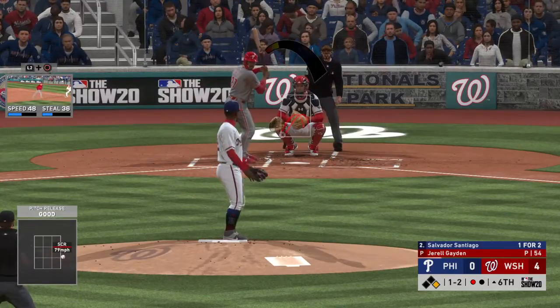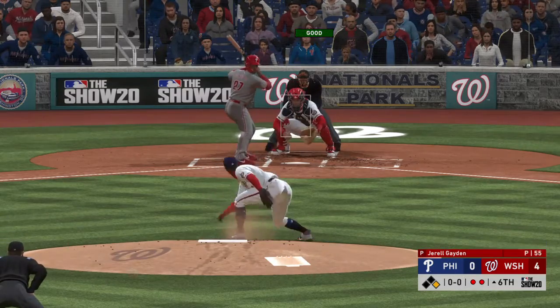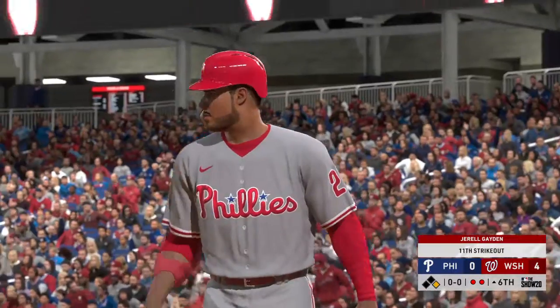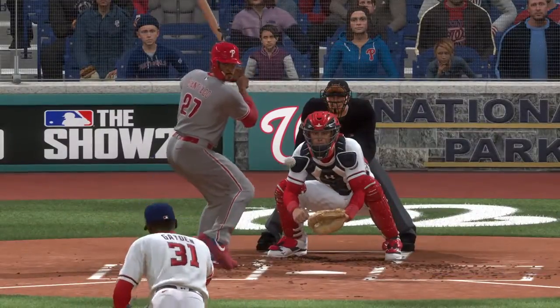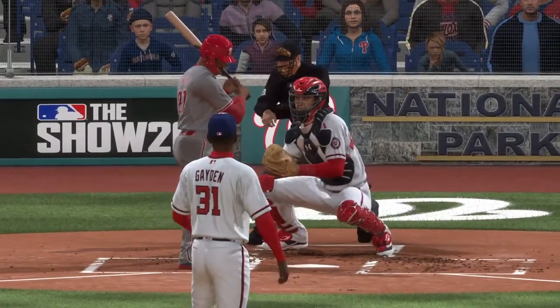Boy, that's a great take right there. He might have been frozen by that pitch, but it missed by just enough to give him life in this at-bat. And he struck him out. And there's strikeout number 11 in the ballgame. That's back-to-back strikeouts now as they've been unable to advance that leadoff single into scoring position.